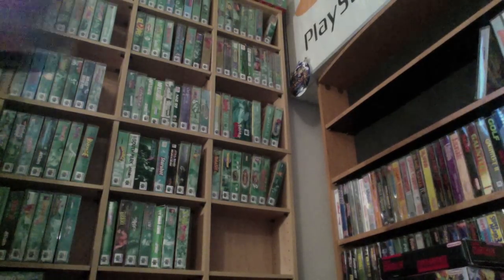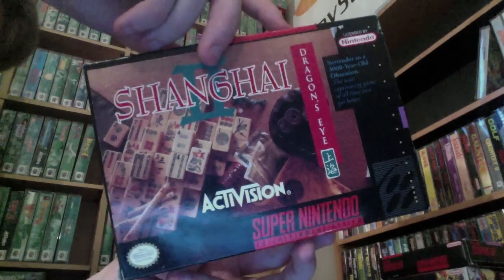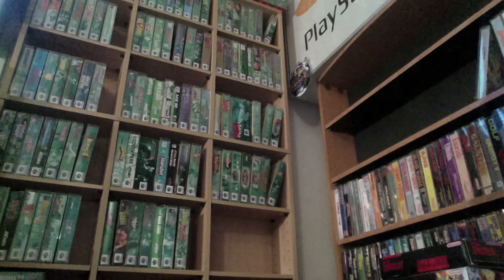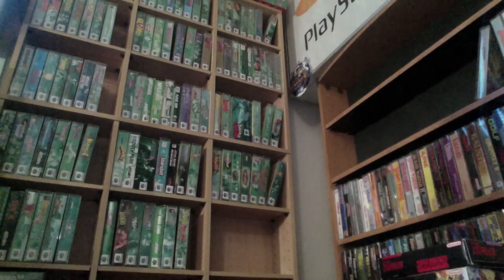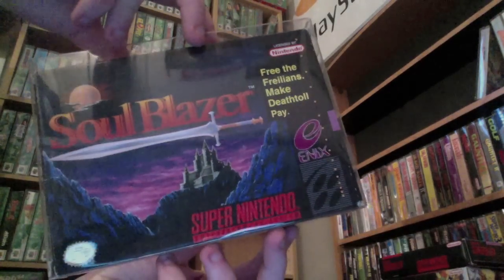Next up we have Shanghai 2, Dragon's Eye. Picked this up pretty recently at a flea market. I believe it was only a couple bucks. I also got this one there, which is Shaq Fu. Next up is one of my more expensive games, and that is Soul Blazer.